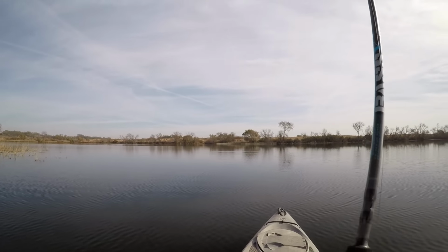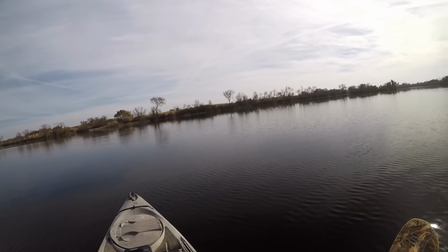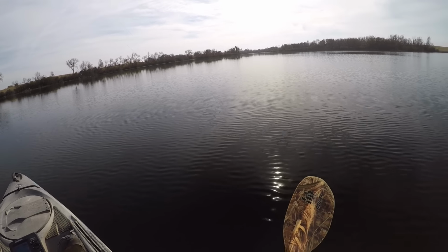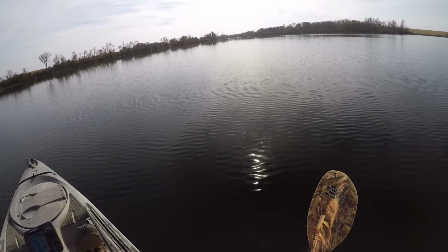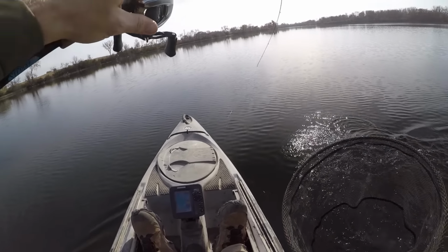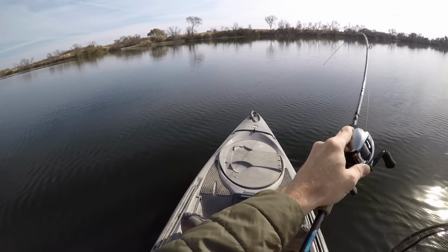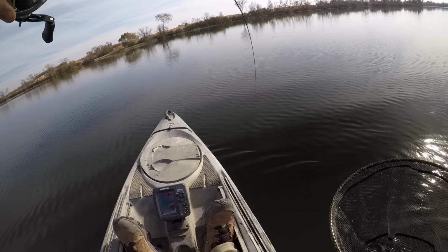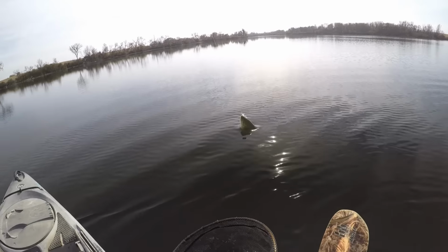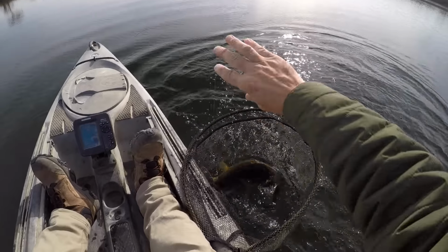Oh, here we go. Is this a bass or a pike? Feels more pikey. I don't know. Oh, that's a bass. Thought it was a pike at first. I wasn't really feeling any head shakes. But then he saw me, decided it was time to put up a fight. Oh yeah, there's a nice one.